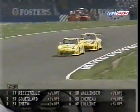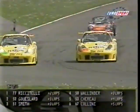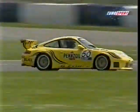And there are the two Pennzoil cars. That's Nigel Smith and Magnus Wallander, third and fourth in NGT, and running together on track at the moment. Although it does look as if we are about to see a pass. Steady, boys. They're in the same team. There's confirmation. Luca Riccitelli, the Red Bull car, is the man out in front. And then, of course, it's the Labre car, Patrice Gousselard at the moment. And these two, who have just swapped places. Well, no team orders there, quite clearly.